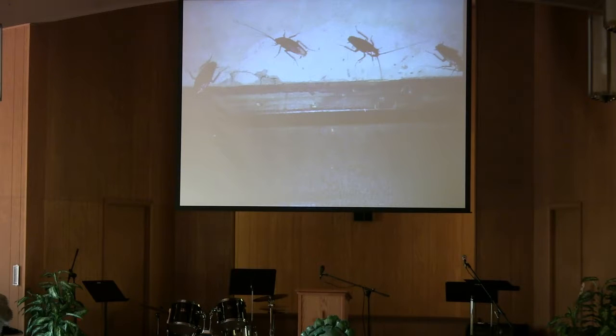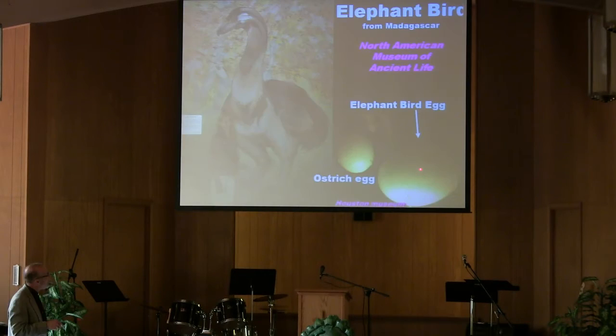Yeah, wow. Birds were larger. Here's my wife, Sue, standing beside an elephant bird. Yeah, here's an elephant bird egg next to, you know, this egg was larger than many dinosaur eggs. Sea turtles were larger. Here's my wife, Sue, beside a giant fossilized sea turtle. As far as we know, they don't get that big anymore.